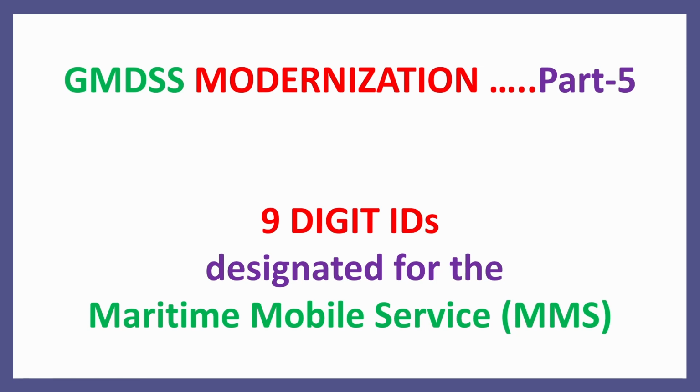9-digit IDs designated for the Maritime Mobile Service, MMS. So we all must have come across a few IDs about ship station, coast station and group of ship station, etc. Now there are many more 9-digit IDs that have been introduced by the International Telecommunication Union, which have become mandatory. So that's why I mentioned them in this video.